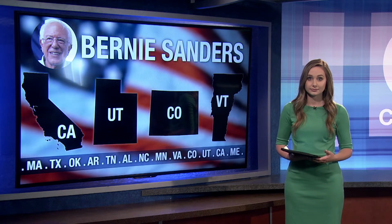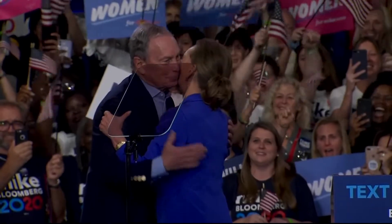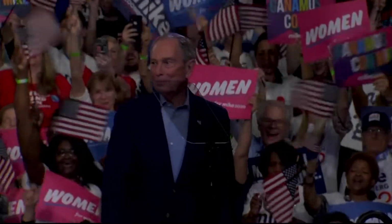As for Mike Bloomberg, he ended his presidential campaign today and endorsed Joe Biden. Bloomberg exits the race after his single victory in American Samoa. His decision to drop out ends a costly bid that saw the former New York mayor spend hundreds of millions of his own money. Bloomberg said he got into the race to defeat Donald Trump and was leaving for the same reason.